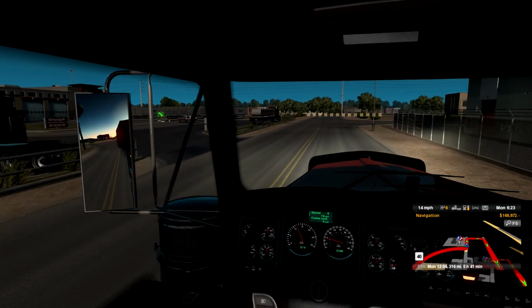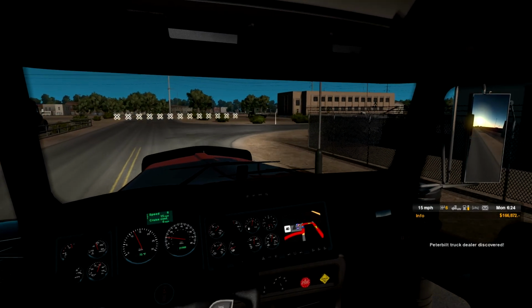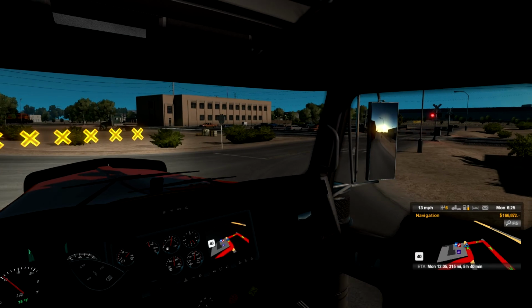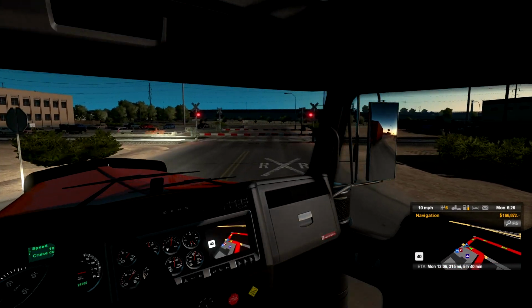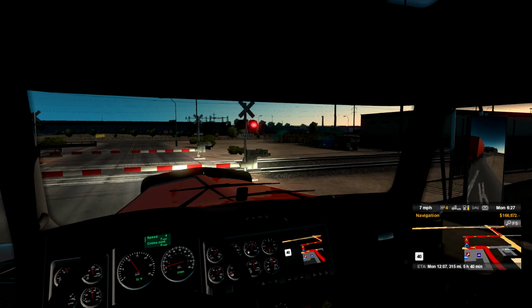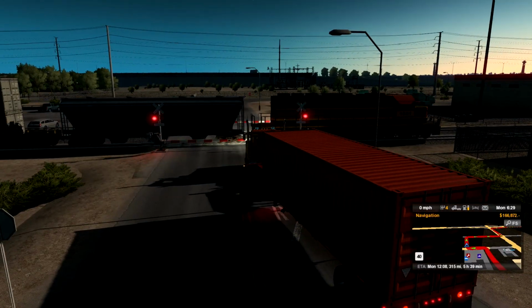And there we go, drive past this Peterbilt. Well, we're driving a Kenny. So more power to us. We did find a Peterbilt dealer. And we have a train. Okay. Where is said train? There you are.